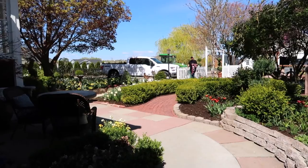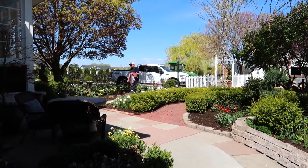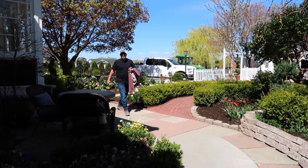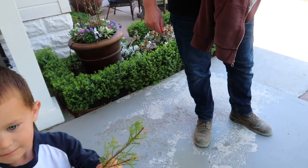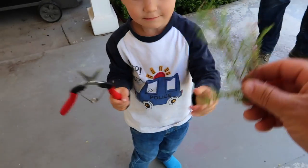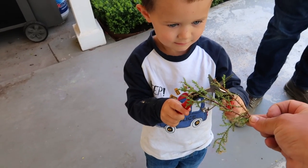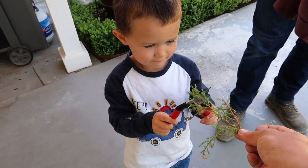Did you get a bunch of the mulch spread? Some, not a lot. Are you waiting for me? No. Oh, you wanna show Daddy what you can do? Here you go. Okay, I'll hold it. Whoa. Oh, great job, bud. Are you being careful?